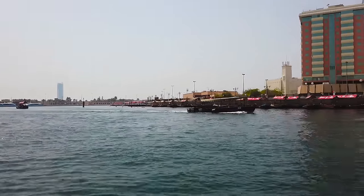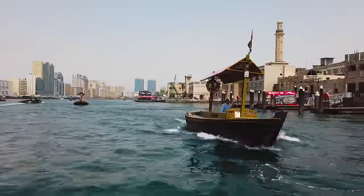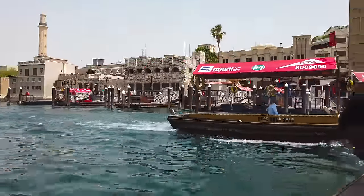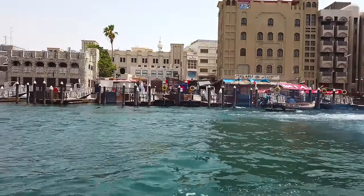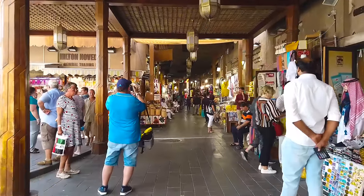I think this cost the equivalent of about, what, 30p to cross the river? Highly recommend you do that because you get some nice video and photo opportunities when you do. It's really interesting to see what people actually live like in actual Dubai. Deira is also home to the famous Souks.